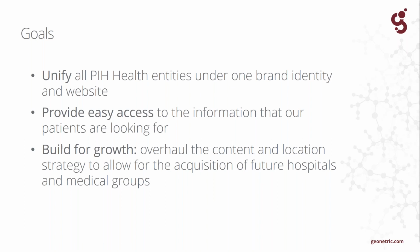And then finally, to build for growth, we needed to overhaul our content and location strategies to allow for the acquisition of future hospitals and medical groups. So we attempted to design it, whether we acquire 1 or 12, we wanted that flexibility and scalability to do so.